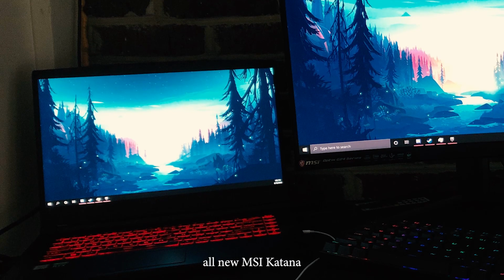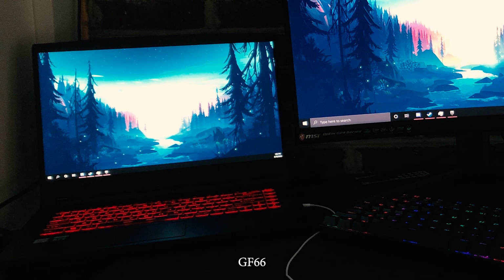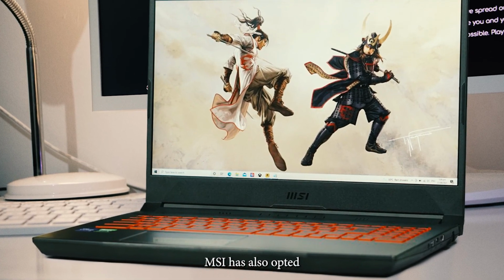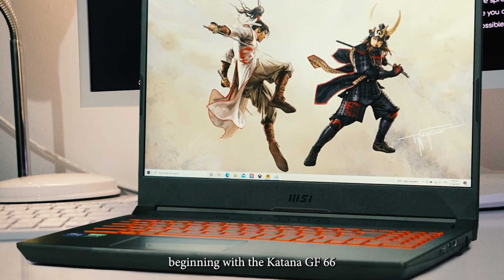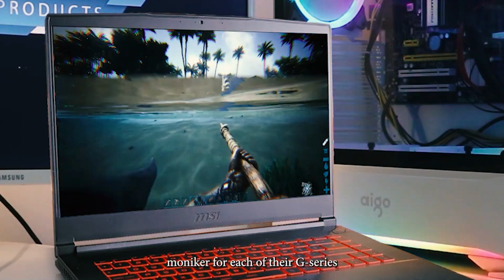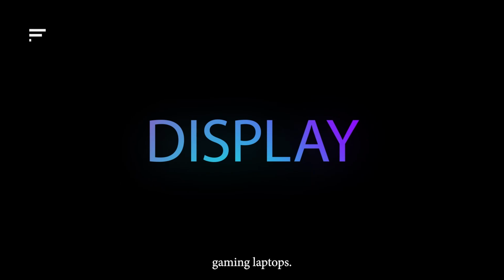MSI has announced the all-new MSI Katana GF66, a fresh new GF gaming laptop. MSI has also opted to update their product naming policy, beginning with the Katana GF66, by introducing a unique series moniker for each of their G-series gaming laptops.